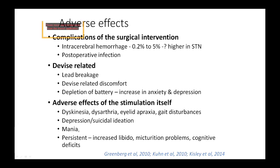This has been seen across DBS targets and across DBS conditions also. Like it has been seen in patients with OCD, it's been seen in patients with Parkinson's disease also. Sometimes across targets, DBS can cause hypomanic symptoms. And when you adjust the stimulation, the hypomania improves. So overall, most of these side effects are quite uncommon in long term.